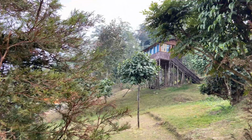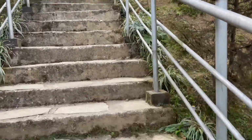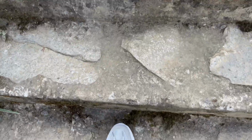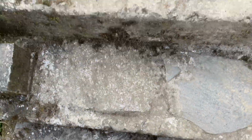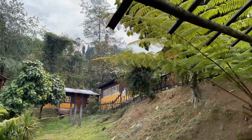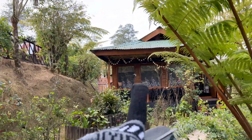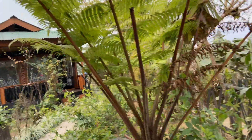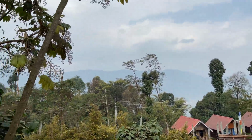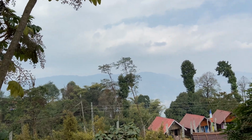This is another. This is the restaurant where we can have lunch, breakfast and dinner. So there you can see the Kanchenjunga view, but it's right now cloudy. So yeah.